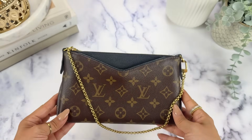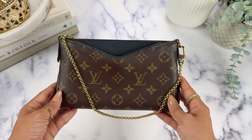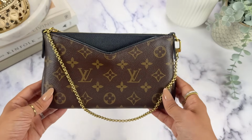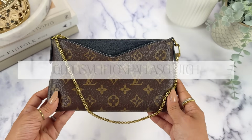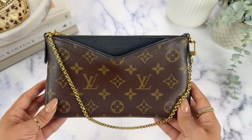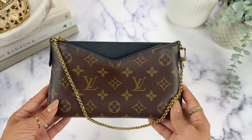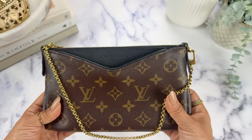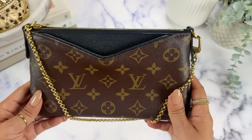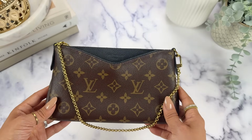Okay, and finally, number 10 in the items I was influenced to buy by social media is one of my all-time favorite bags, the Palace Clutch. I had seen this featured on a video by Emma Anders years ago, and I ended up buying one because of her review. And man, I am so glad I did because as I've shared in many of my videos, I absolutely love this Palace Clutch.